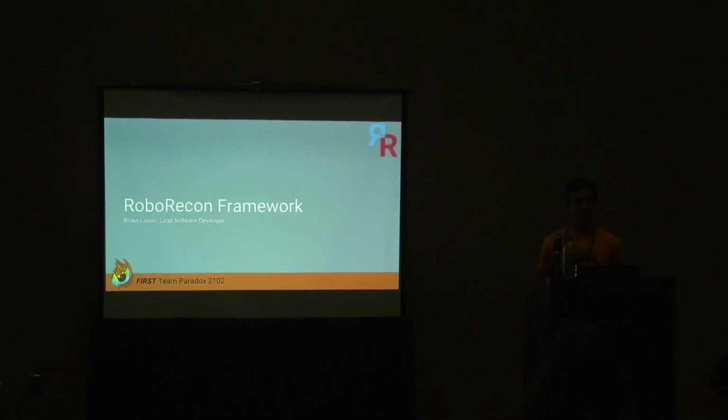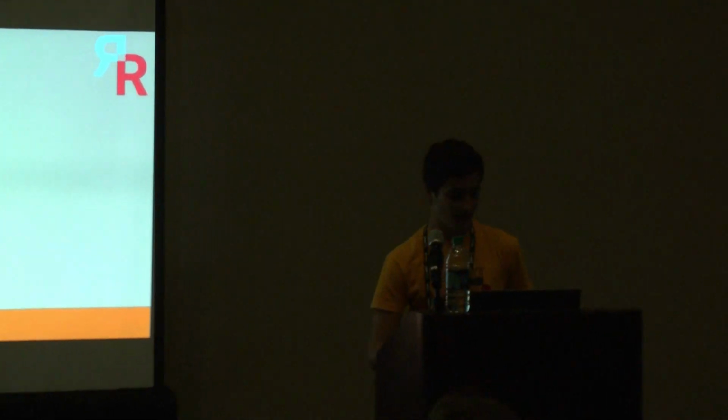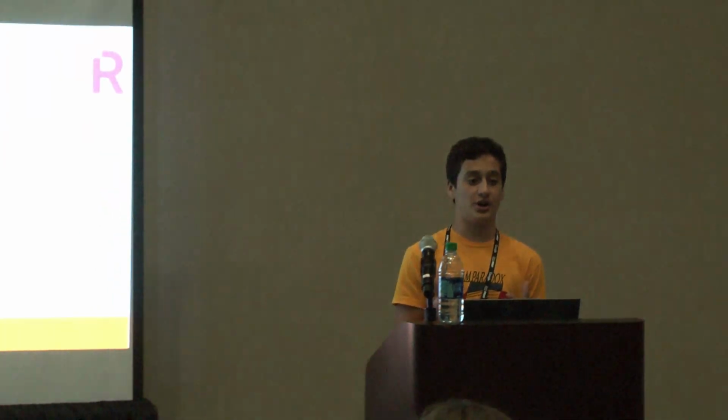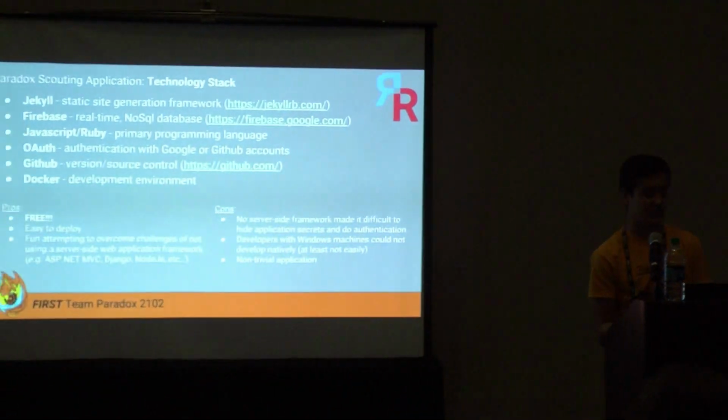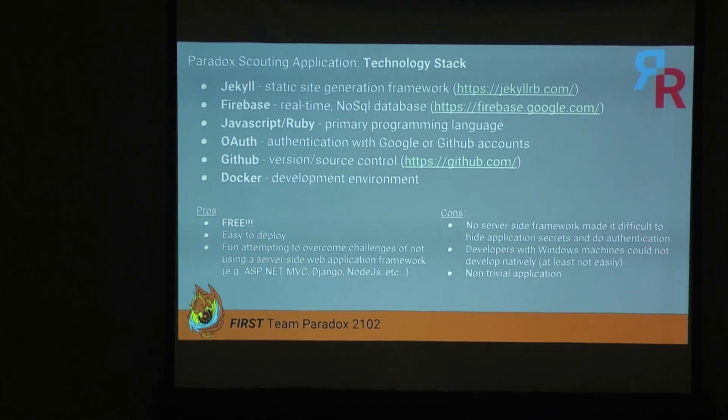Okay, so I'm going to talk about pretty much the code behind the application that Connor was just describing. So here is our actual application, what we use. We use Jekyll. It's pretty much the underlying app that we use. It's how our application runs locally when we're doing development, and also for everyone to use.